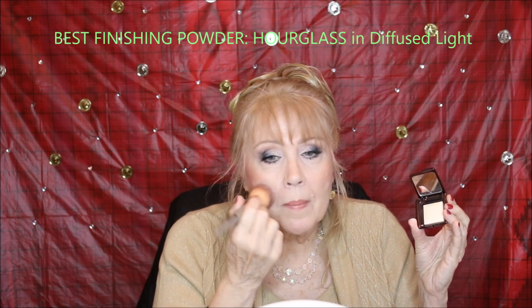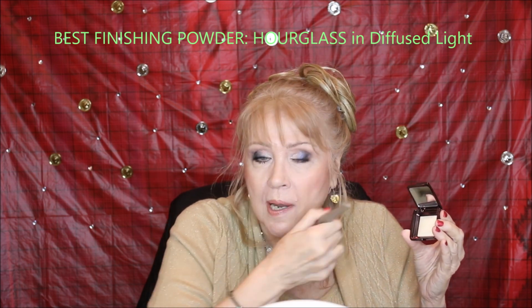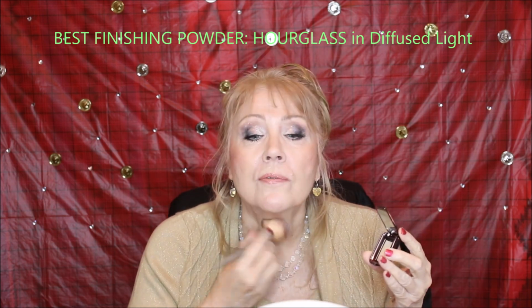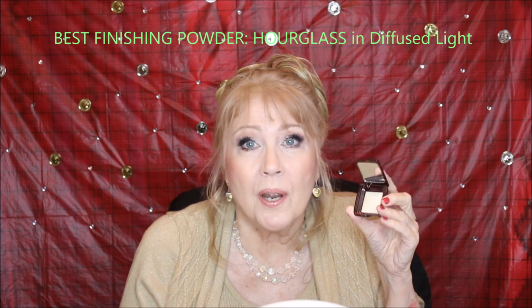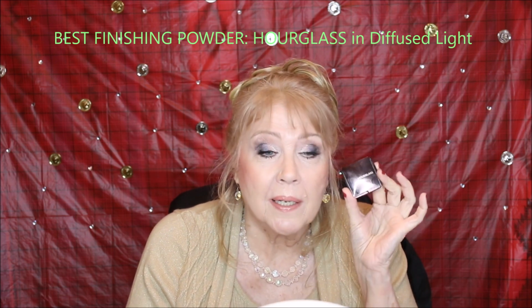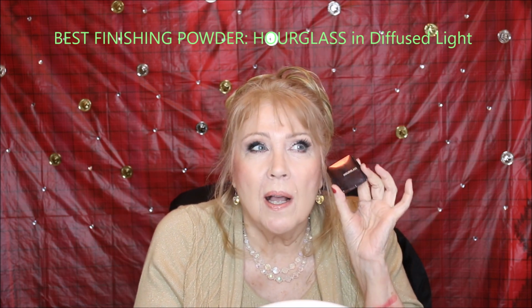For my all-over finishing powder, Hourglass. There's no contest here. This just melds everything together so you look pulled together and beautiful and healthy, even if you're not really healthy, or not treating your skin very well. This is the Hourglass Diffused Light, and I just get the small ones. These are, I think, $25, $28.